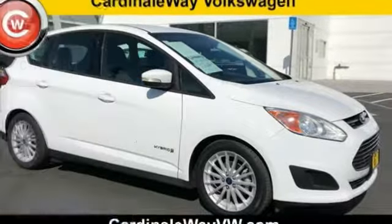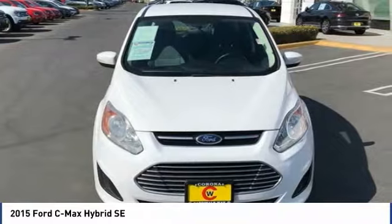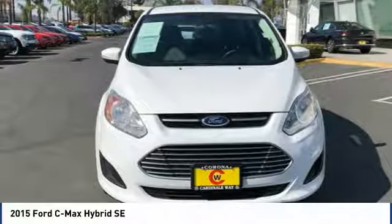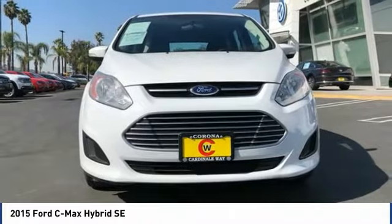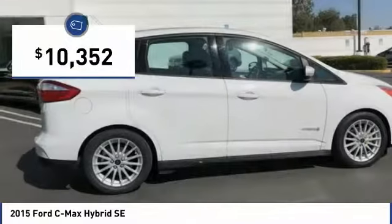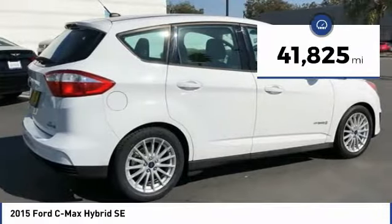The 2015 C-MAX Hybrid. The Ford C-MAX Hybrid provides an upscale interior, quality engine performance, and fuel efficiency. In addition, the C-MAX offers passengers a spacious interior cabin and is priced below $15,000. This vehicle has less than 45,000 miles.